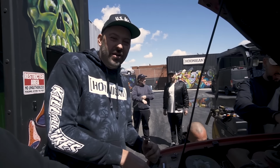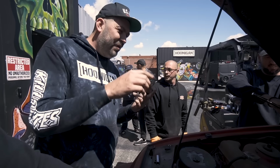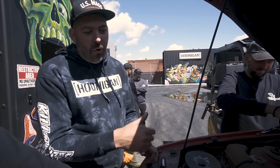We have dry started cars that are worth 100 times more than this car is worth with no precautions. We have put all the precautions into this. We fogged the cylinder walls, we hand cranked it to make sure it worked. Now we're gonna prime the engine, get a little oil in the turbo.